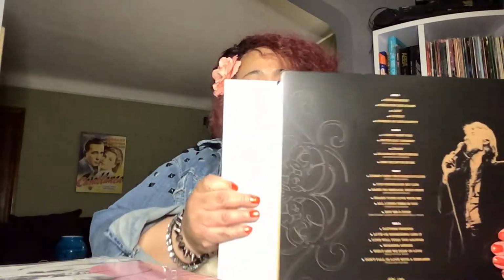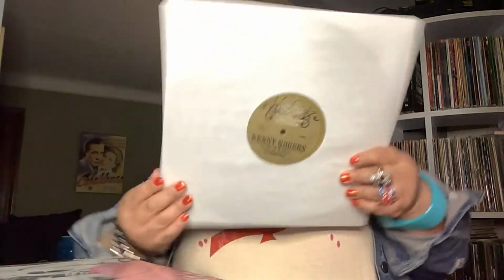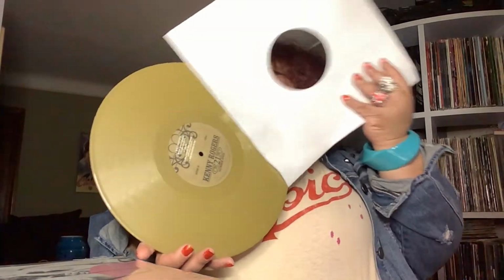I just love him. He could sing anything. He had just one of the most unique voices in music. I just loved his versatility. But it's a 2-disc set, and I'm just going to take out the one. They're both the same. And that's on gold vinyl, slightly metallic gold vinyl, I guess you could say. So very nice. So just to go through what's on here.